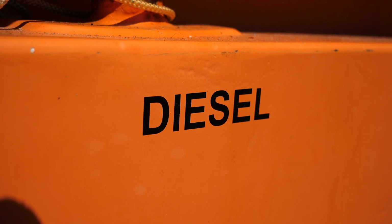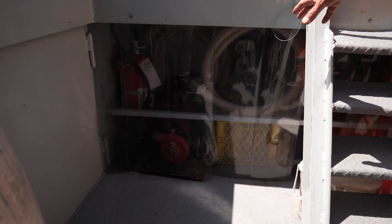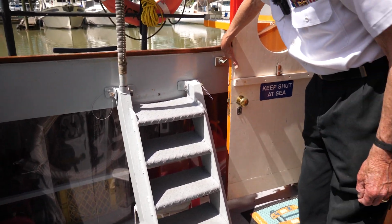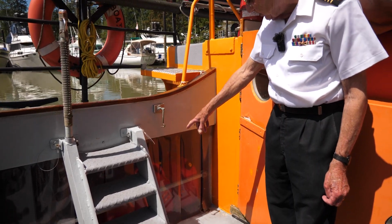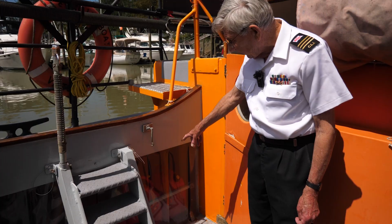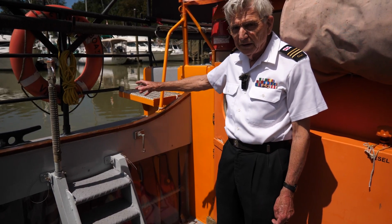On the sides here we have lots of stowage space. We've got additional pumps, more fire extinguishers and other equipment. All our shackles are stowed up under there, and our fuel for our outboard engines and fire pumps is all stowed under there. There is a scupper under there so that if there should be any spillage, it immediately goes over the side.